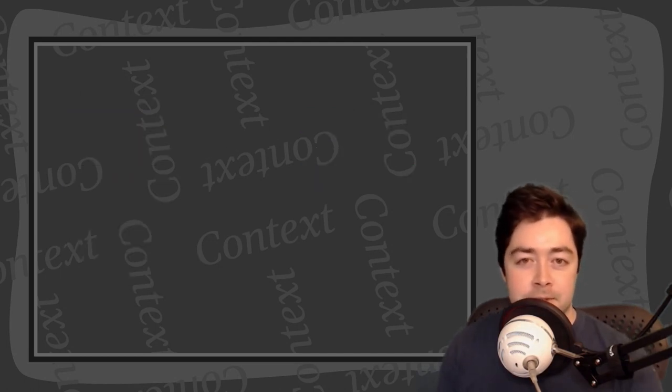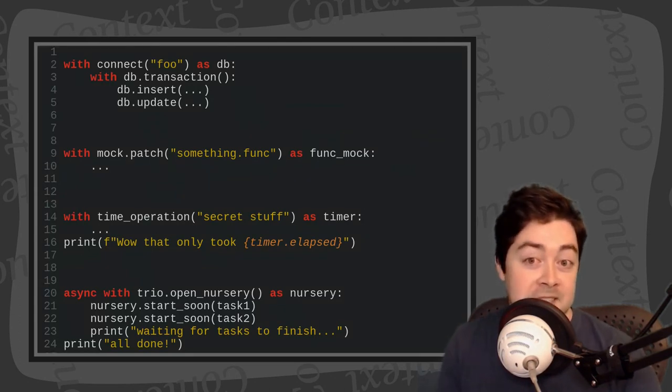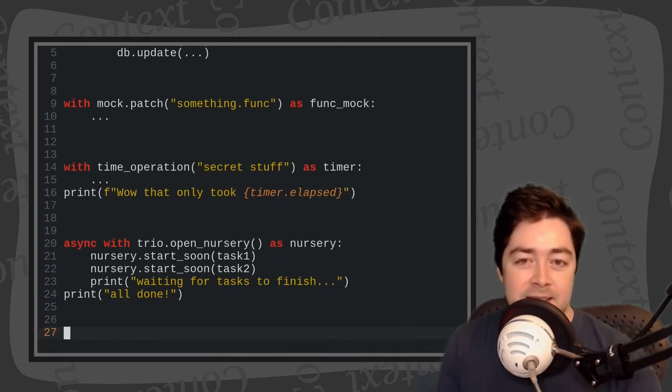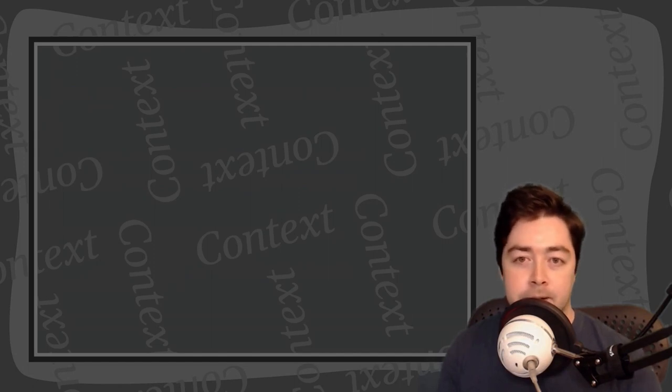Context managers are also useful for a bunch of other things, like database connections, database transactions, patching things in unit tests, timing how long some code takes, and even running async tasks concurrently in a clean way. So now that we've seen some of the ways they can be useful, let's talk about how to write our own context managers. There are two ways to go about it.